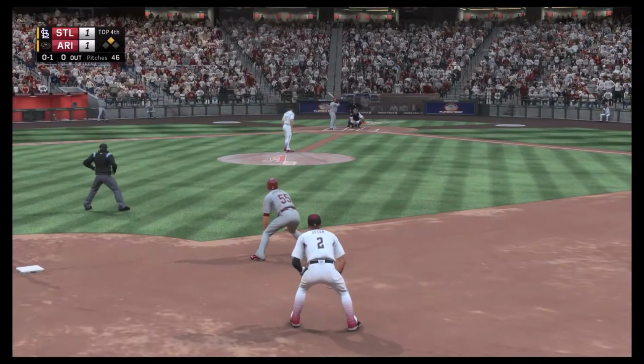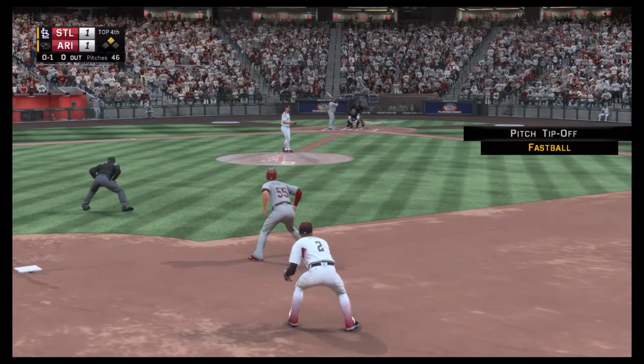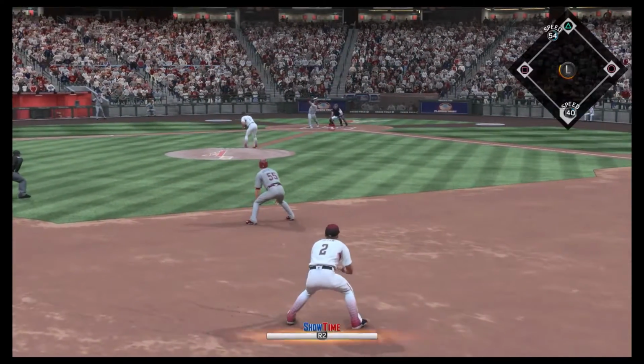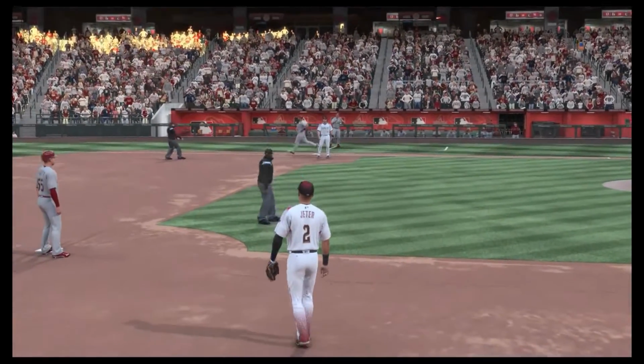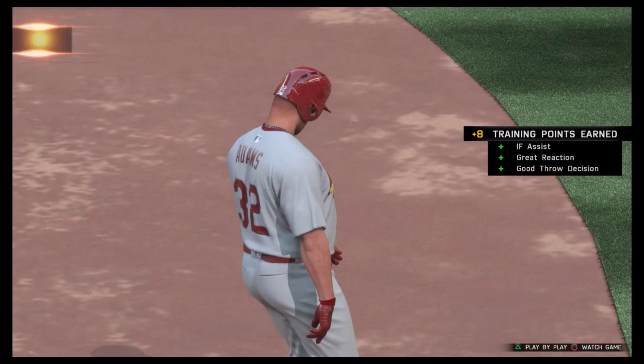Matt Adams now is hitting, runner on second base. The game is now tied at 1 apiece. We are at the top of the 4th inning. 46 pitches so far by the pitcher. 0-1 count. It's a ground ball directly at Derek Jeter, and without a problem, he makes the play for the first out of the inning. And let's continue on this game over here.